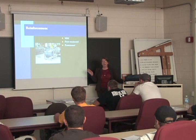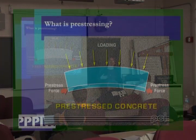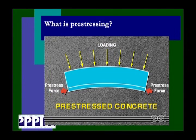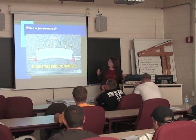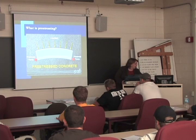Most of the time, if you need extra strength with precast products, what you're going to see is pre-stressing rather than post-tensioning. Pre-stressing takes all of the best qualities of a very durable, high-strength concrete and combines it with high-strength steel. So you've got concrete that's going to be good in compression and steel good in tension. So what it's going to create is something with this arch or a camber. We're going to kind of go through the manufacturing process to look at how that happens.